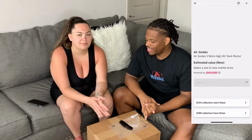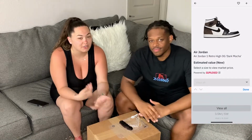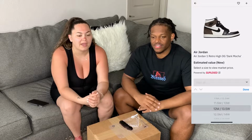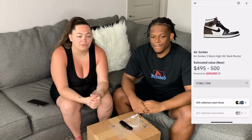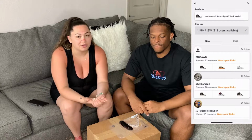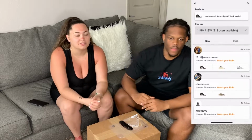So on top of having your closet that has your shoes in it, you can also create a wish list of shoes that you're looking for. So you can put that you have some ones and that you're looking for some threes. So people can offer you what you have in your closet, something on your wish list that they have in their closet. So it's all about trading. That's essentially what it is.